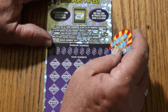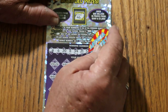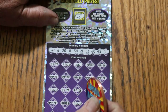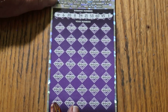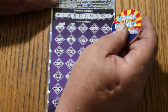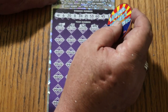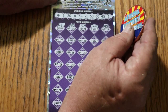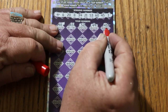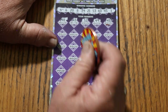46 is going to be the bonus. 4, 6, 28, 34, 21, 53, big 60, 45, and 1. All right. Bonus is 46, so let's get cracking. 48, 43, 52, 49, 45. Hey, we got a match and a back-to-back. Outstanding. This is good. We like wins.